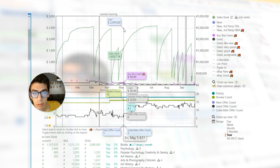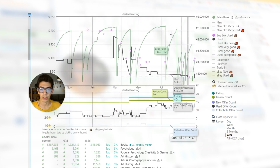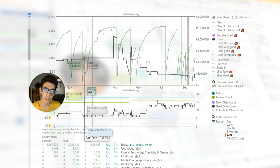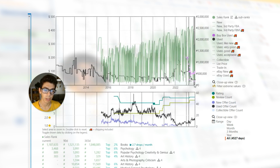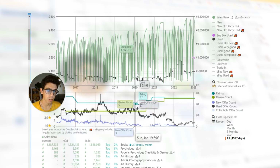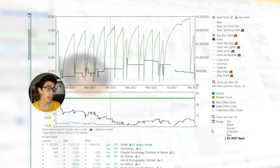Looks like for some reason it was listed for $2,004 in new condition. So I'm gonna get rid of the new button there just to make the graph look a little bit more pleasant. So when I bought this, I had seen multiple sales range drops in the $100 range. If I look back into the last 5-10 years, you can see that the lowest used price has pretty much always been in the 50s. There's also historical sales in the high 100s.